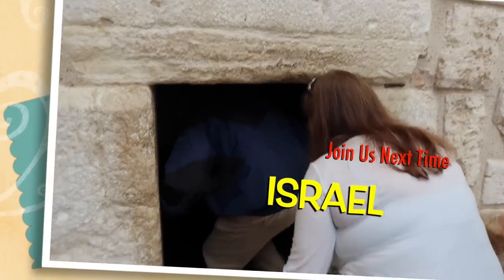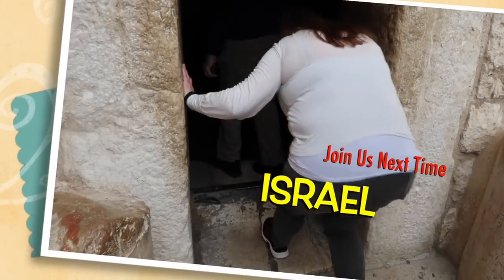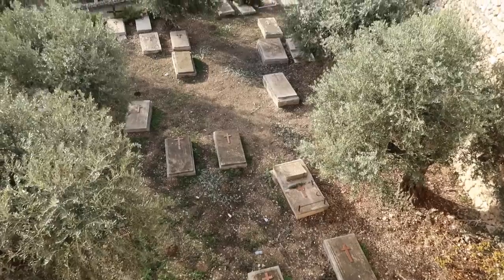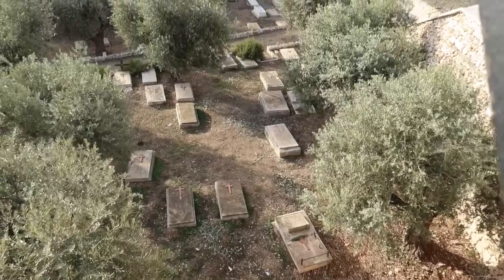Lisa is entering the church. Well, that stop lasted about 2.5 minutes, and then the rain came. So we are in Jerusalem. We are with a guided tour, so we're kind of trying to keep up and do what we can.